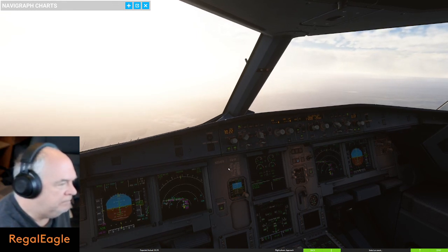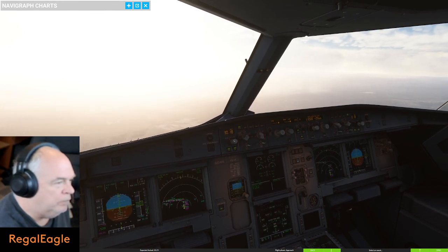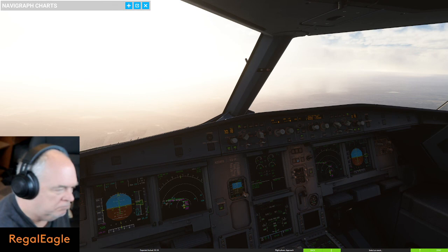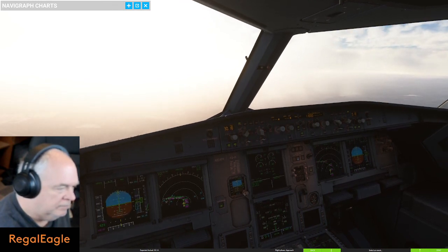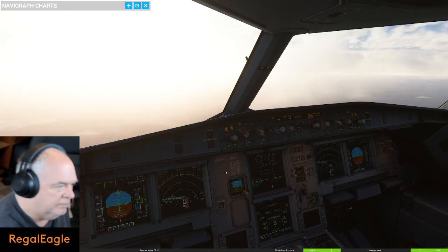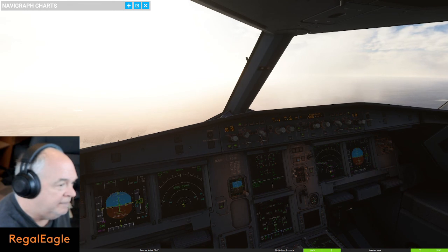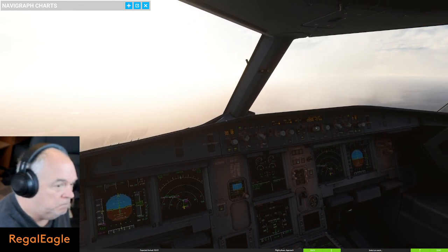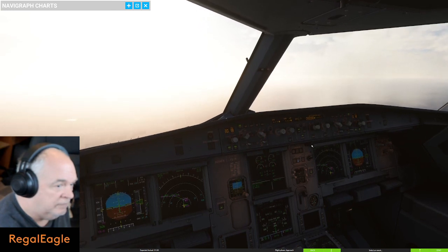Frontier 43 altimeter is 3018 at Denver International, cleared for the ILS approach to runway 34 left at Denver International with the Teller transition. Altimeter is 3018 cleared for the ILS approach to runway 34 left with the Teller transition Frontier 43. Frontier 43 descend via the Teller transition to 9,000 feet. Descend to 9,000 feet via the Teller transition. Frontier 43.